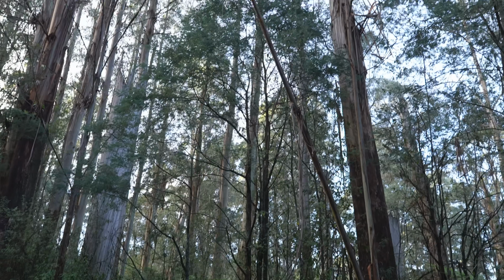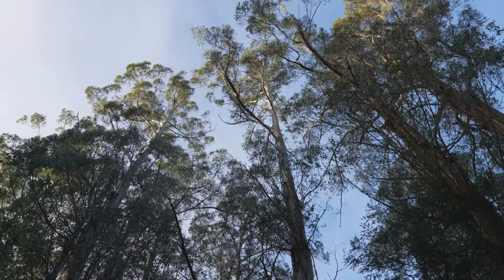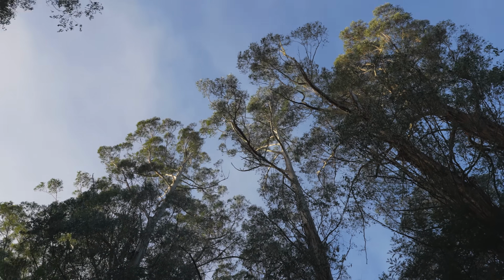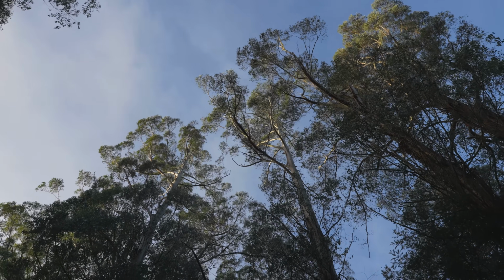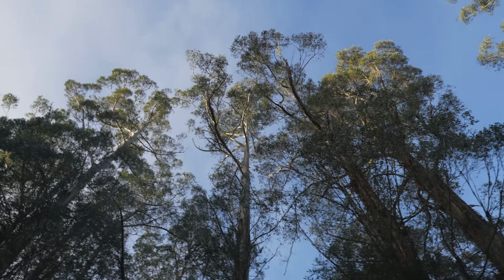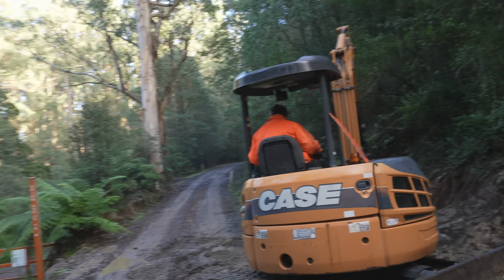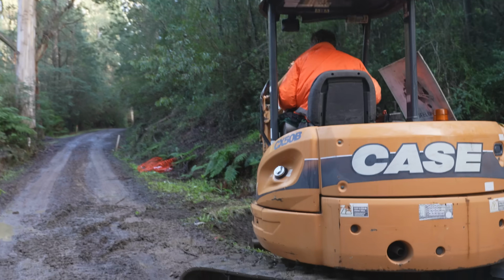Well, I've got some pretty big trees here. Those trees have got to be more than 60 metres high, maybe 70 metres high. That's quite big. Alright, let's have a look at the job over here and see what we got.